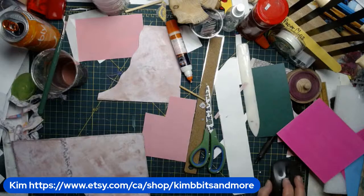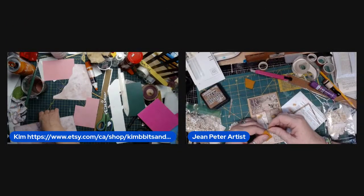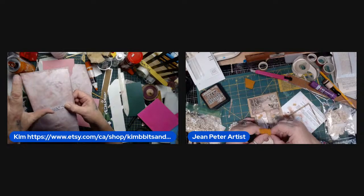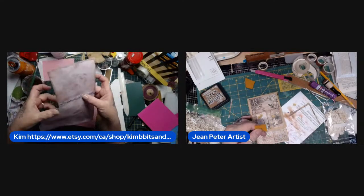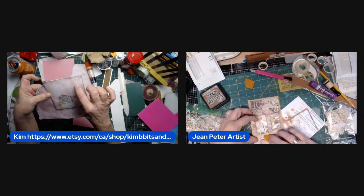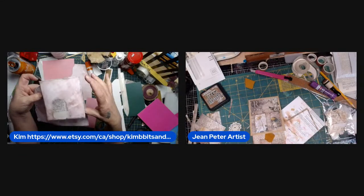And then, of course, like I was saying, this is just an inkjet printer, so possibly some of the ink ran into it as well. I don't know. But I like the little bits of fabric. Just adds a little something different. Now I almost want to do a little bow out of that fabric and put it over here. Don't ask why. I don't know.